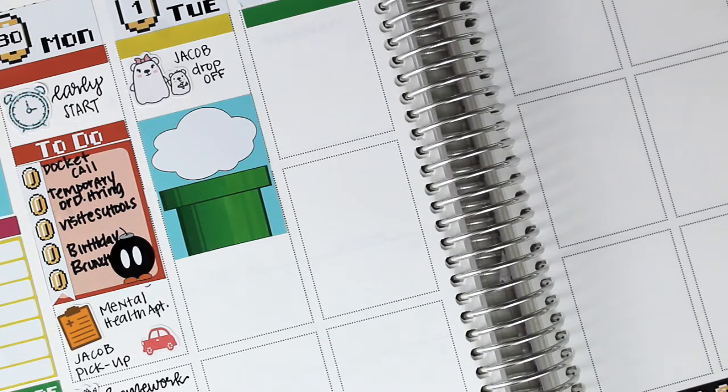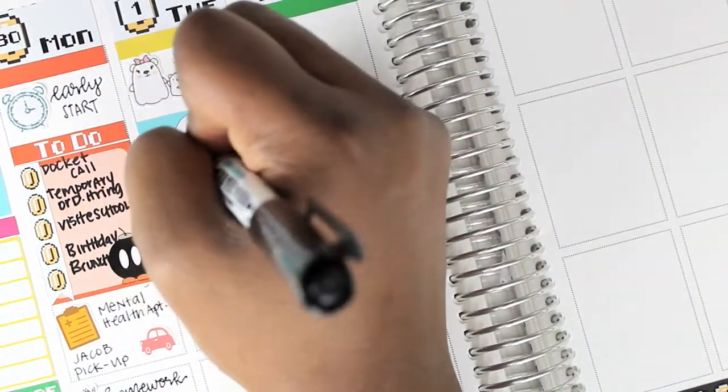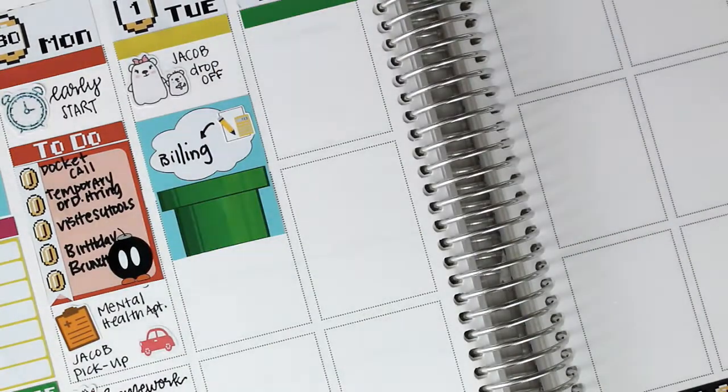So anyways, on Tuesday, I start off by putting down the Grin and Bear sticker to note that I did Jacob's drop-off. And then I put down one of the full boxes, and in the cloud, I just kind of noted that I did some billing. It's just that time of the month.